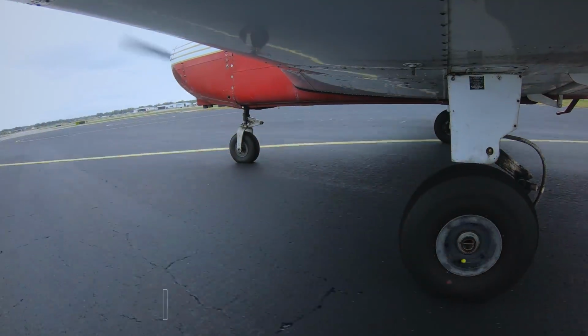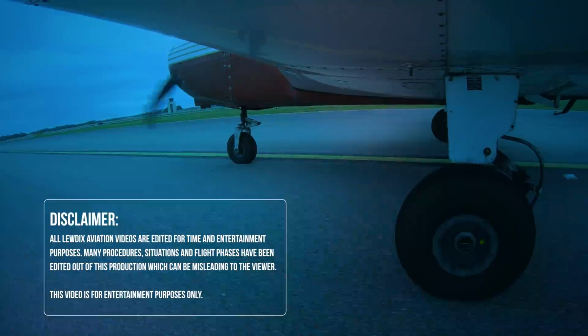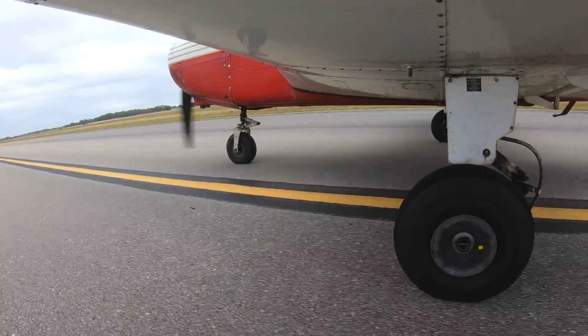Second ground, Cherokee 32042 coming off on Romeo 7, Foxtrot, touch and goes. November 32042, exec ground, runway 25 at Alpha 2, taxi via Bravo Alpha.